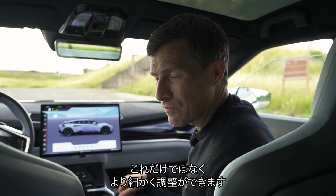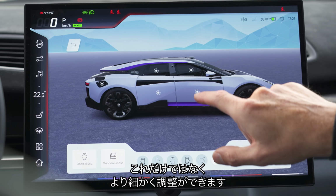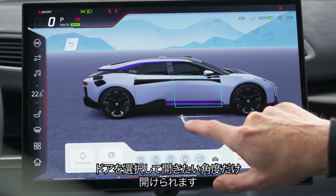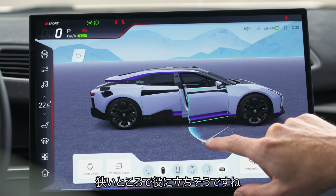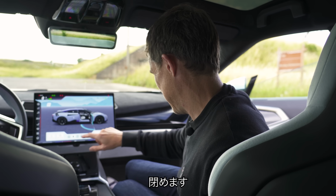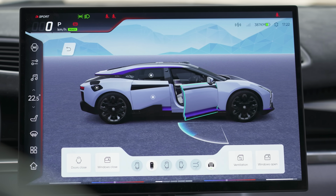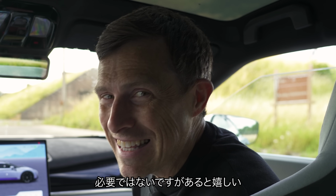But that's not all. If you want to be very precise with your door opening, you can do this. Select exactly how much you want the door to open. Very handy if you're having to open it in a tight space. Let's just shut that again, shall we? Slightly unnecessary, but also very pleasing.